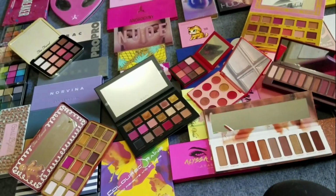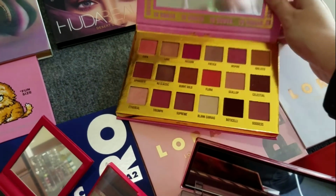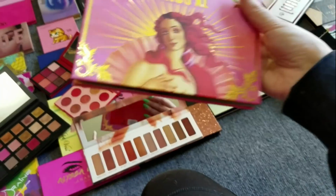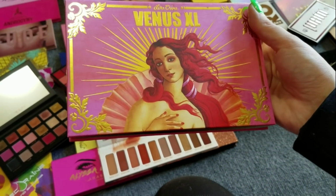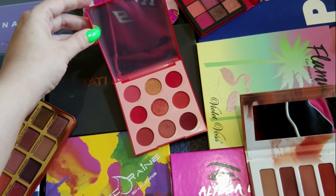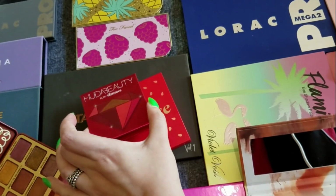This is the Midas Cosmetics Smoky Glow palette. Absolutely stunning. Lime Crime Venus XL, which is another one of my go-to rosy, reddy, pinky palettes. We'll probably go to orange and pink tones next because that's very much my color theory. I really enjoy the Huda Beauty Rose Gold Remastered one right here, as well as obviously the ColourPop Main Squeeze and the Huda Beauty Ruby Obsessions.